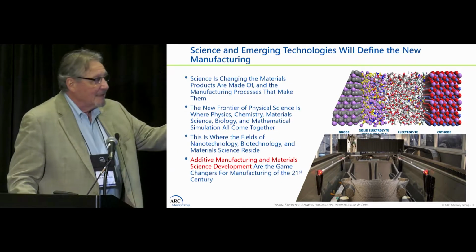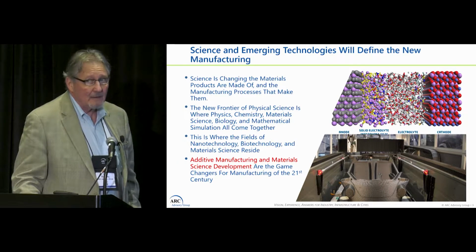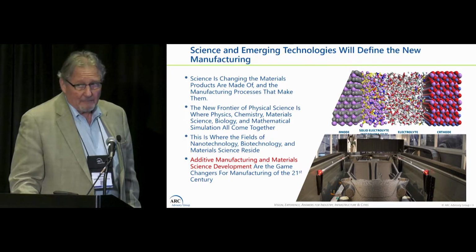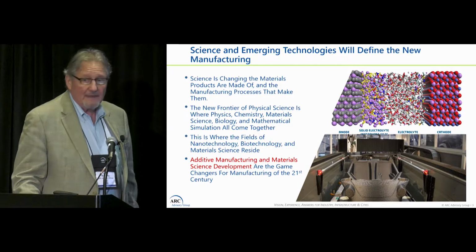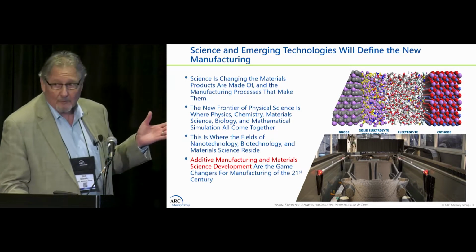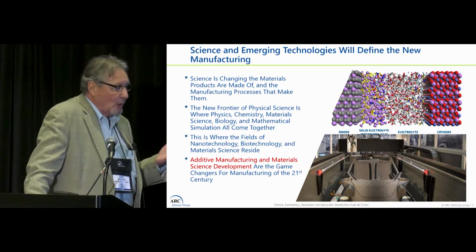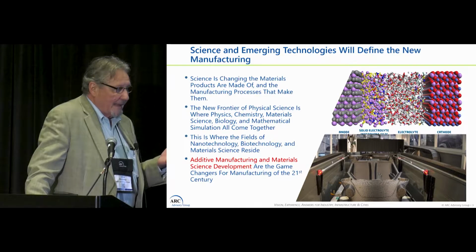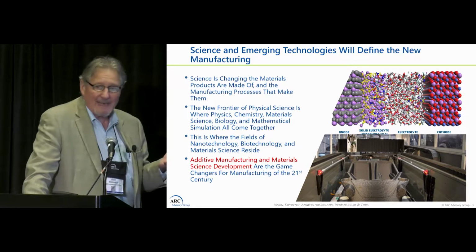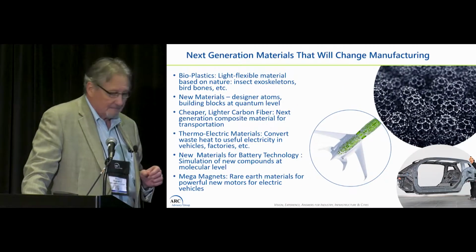An example would be chemistry. What you have there is an actual 3D model, a simulation of chemistry at the molecular level for designing a battery, for coming up with a new compound for battery technology. What you have at the bottom there is a large-scale additive manufacturing printing platform that can print an entire car body in one process. Next slide.